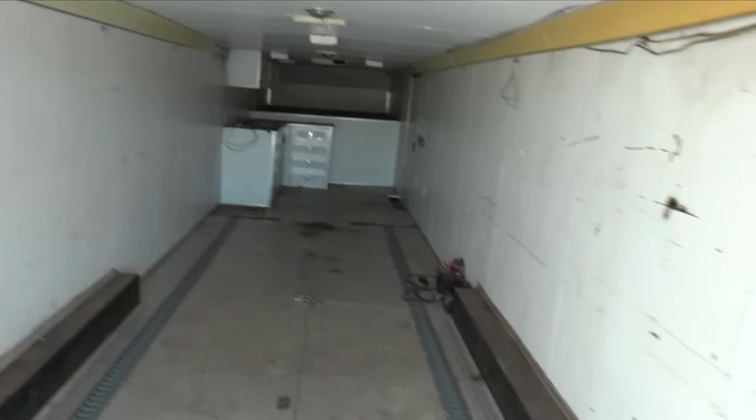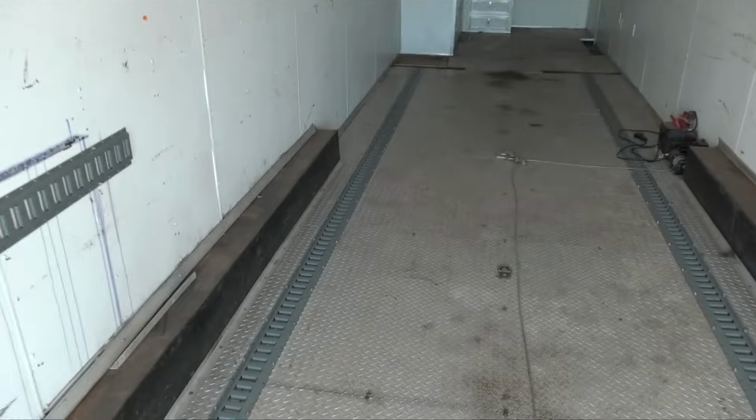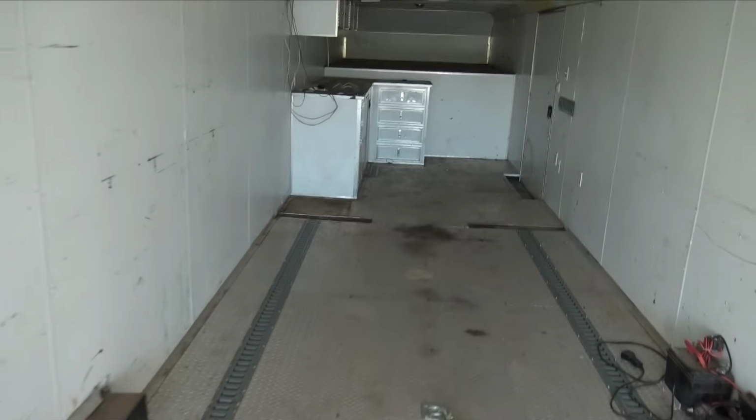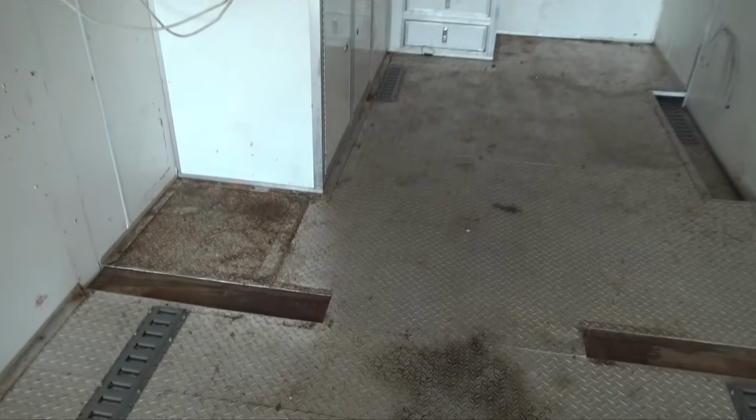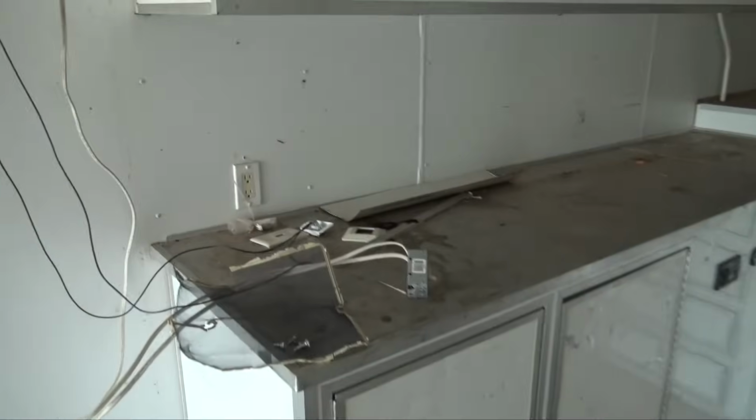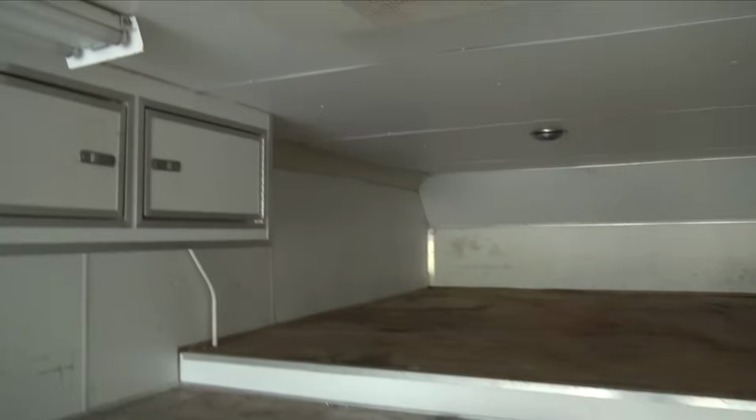I didn't notice this in the, I guess I just probably fell down or something. We have a winch in here. What else do we have in here? The floor is all diamond plating, which is really nice. It's diamond plating over wood. Looks like I might have an AC unit, and probably not a working one. Oh, the cabinets are kind of beat.